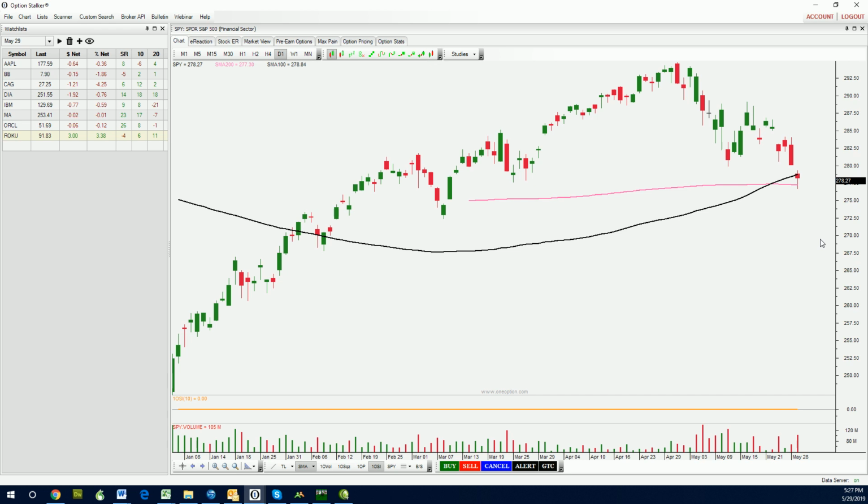We just need the SPY below 280. Focus on those picks that I showed you right here. And I think next week I'm going to be highlighting another round of big winners.